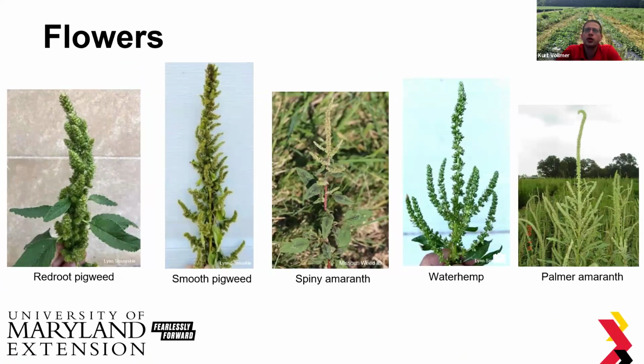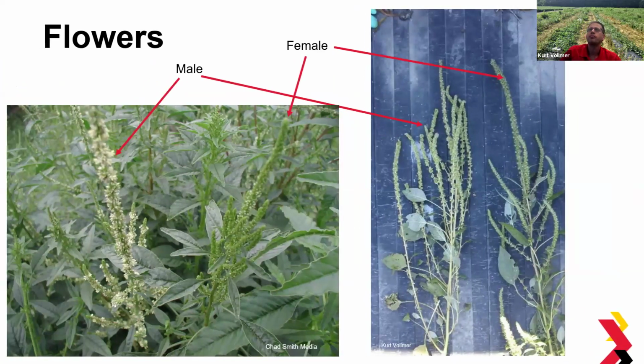Flowers: redroot pigweed, smooth pigweed, all these pigweeds tend to have that nice little flower stalk. Both redroot pigweed, smooth pigweed, and spiny amaranth have both their male and female flowers located on the same plant, whereas male and female flowers for waterhemp and Palmer are located on separate plants. Redroot pigweed flowers tend to have more short and stubby seed heads, whereas the smooth pigweed seed head flowers tend to be a bit longer. And with the spiny amaranth, you tend to see male and female flowers clustered together. And as I mentioned, Palmer amaranth and waterhemp do have male and female flowers on separate plants.